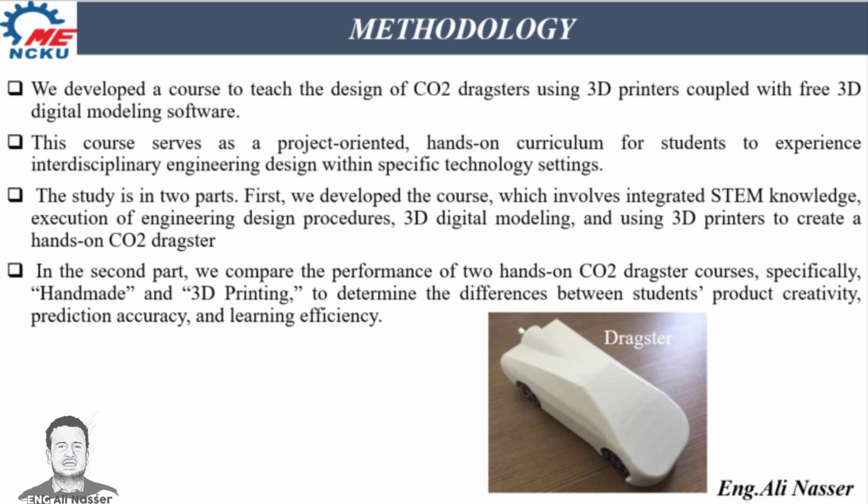In the second part, we compare the performance of two hands-on CO2 dragster courses, especially handmade and 3D printing, to determine the difference between students' product creativity, prediction accuracy, and learning efficiency.